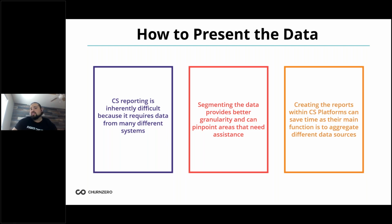All of our customers are not the same, and we shouldn't report on them as if they were. So we need to be able to provide that level of granularity on maybe our larger customers versus our monthly customers, maybe customers that are using different products. So, a little bias, but CS platforms make this a lot easier because their main function is ultimately to aggregate different customer data sources and then understand how they tie in with each other. So having that data in one place is going to allow you to significantly cut down the amount of time that you spend preparing these.